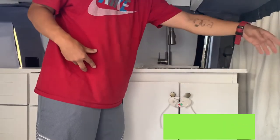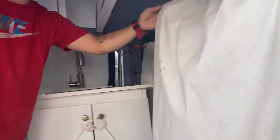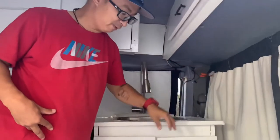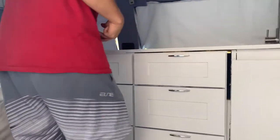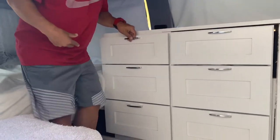Here's the compact area for the driver's side and everything. For privacy, we had this cover thing over there. So also we have kitchen space for our stuff. We have storages here.